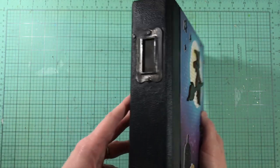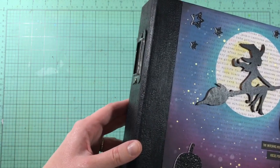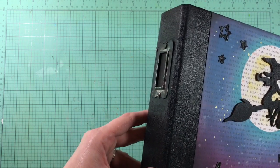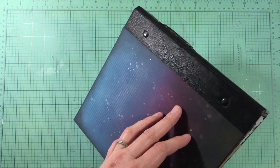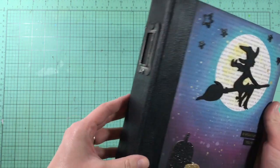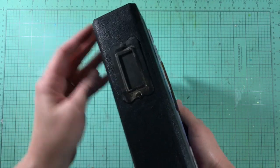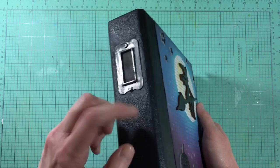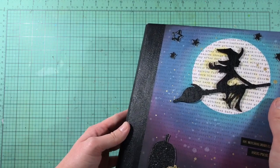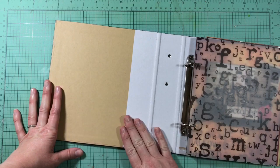The spine I covered with black paint, and then I used Holtz Black Distress Crackle. And I don't know if you can see, but it's got like a crackle look to it. And I love it because it looks like it's been in a fire and it's been burned. So it's really cool. And then the crackle was so dominant that I had to end up sealing it with some clear Mod Podge so that it wouldn't flake off. But it turned out really cool, I think. I haven't done anything to my cover yet, the inside, but I will.